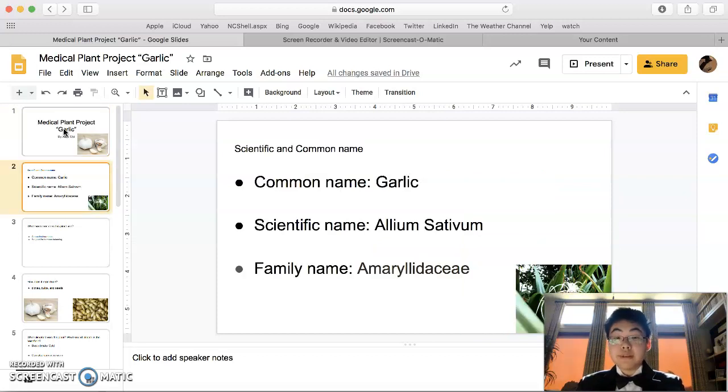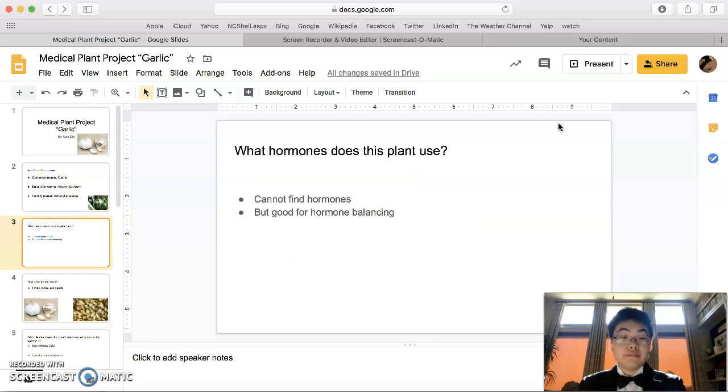So, the scientific name and the common name. The common name would be garlic, and the scientific name would be Allium sativum. The family name is also the Amaryllidaceae, and in the bottom right, you see a part of the family Amaryllidaceae.